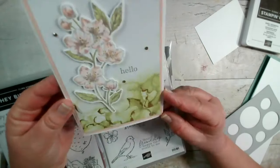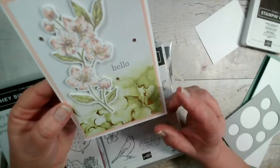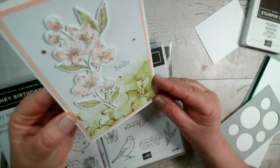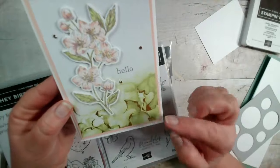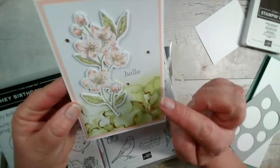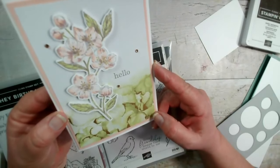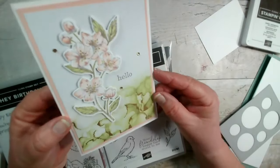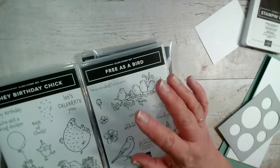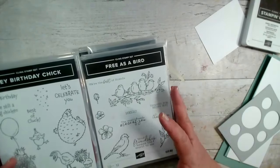So this was the card I created yesterday, and I also used some of the retiring papers, the lovely expressions in ink paper that's got this gold running through it. So that was the card that we created yesterday. I also used a stamp from the best year, which is retiring as well, a sentiment set, and I added a few champagne dots which are not retiring. Today I thought we would feature animals because there's quite a lot of animal sets and bird sets that are retiring.